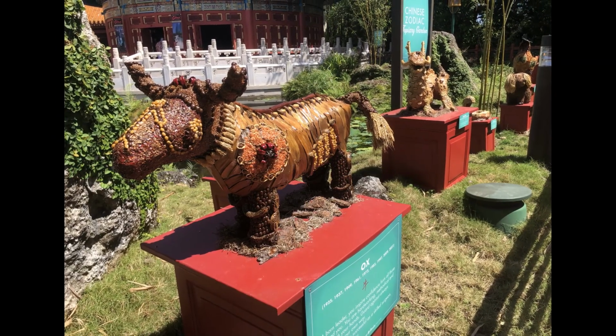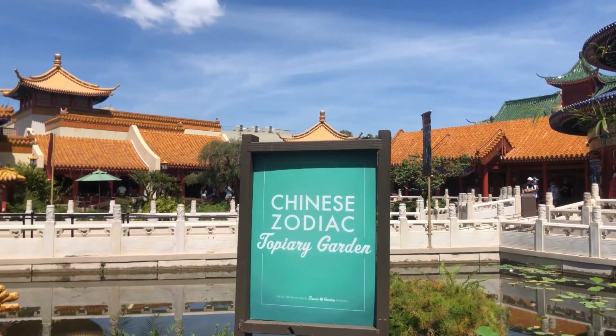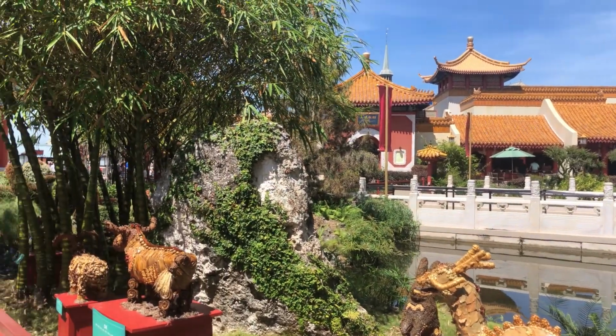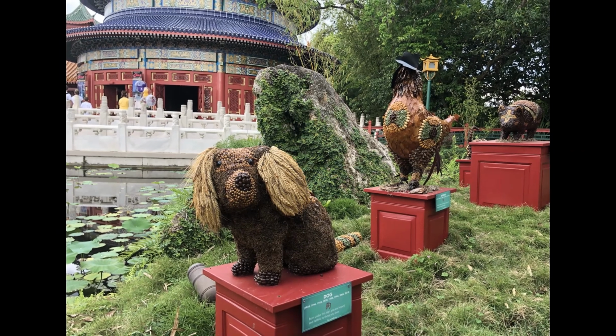Unknown to the ox, the rat had jumped upon his back. About to reach the shore, the rat jumped off the ox's back and won the race. The pig, who was very slow, ended up last. This is why the rat is the first year of the animal cycle, the ox is second, and the pig is last.